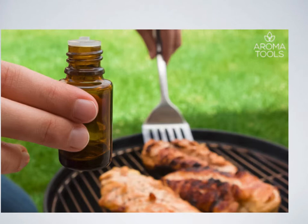The number of drops needed in a recipe can also differ based on a number of factors, like when the oils are added in, the kind of food or beverage you're preparing, the strength of the oil, and also, bottom line, maybe just your taste preferences. So consider that if you're cooking for other people, less is more. Less is always more.